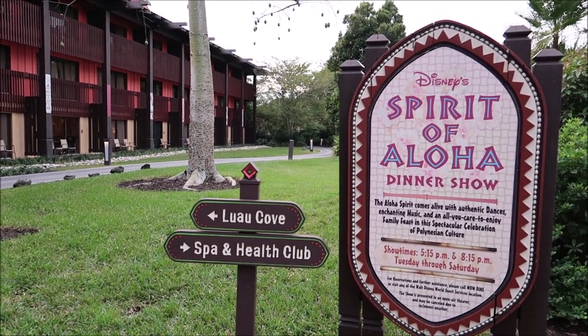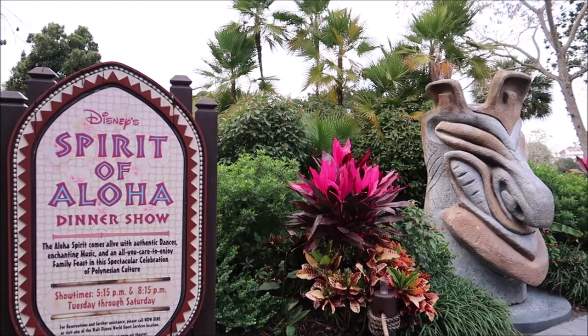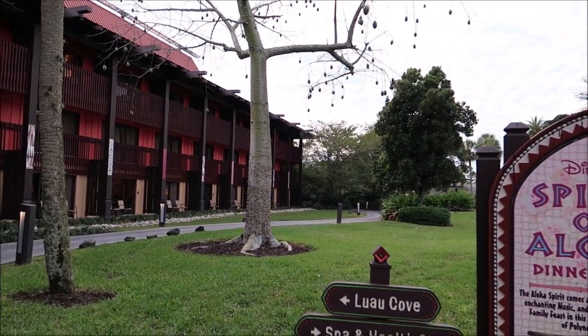So hopefully if it does come back, we will definitely book it. And I think it's back here actually. Another super awesome thing is they have a private beach over here. This one is like the quiet beach. You know, they have like a quiet pool. This is like the quiet beach.